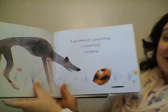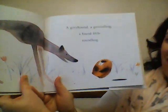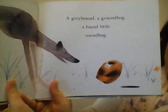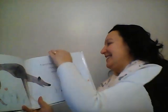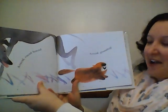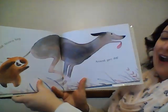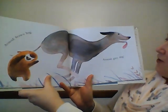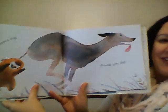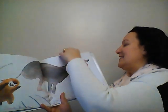A greyhound, a groundhog, a found little groundhog. Oh, he looks a little surprised. A round, round hound, a round groundhog. A round brown hog, a round gray dog. Oh, it looks like they're playing. They're gonna chase.